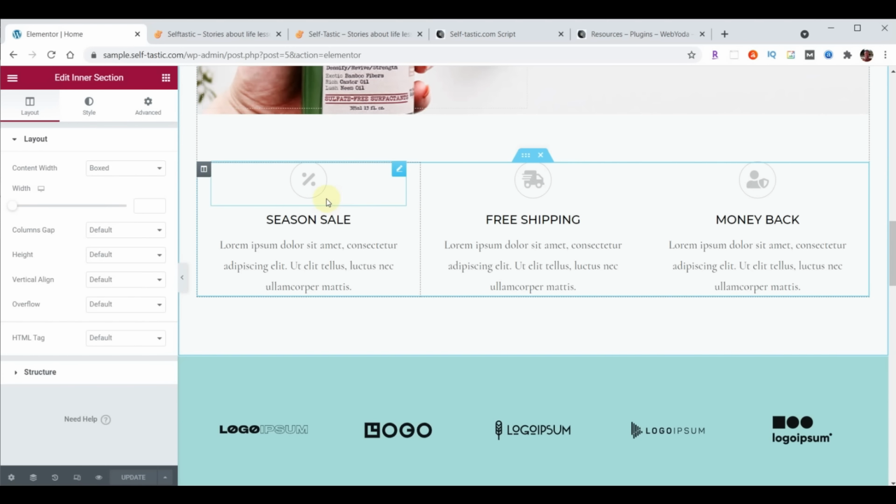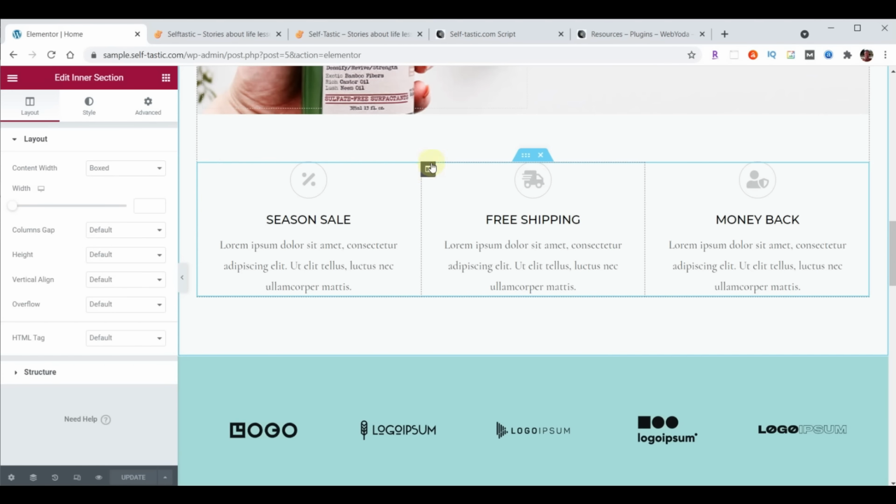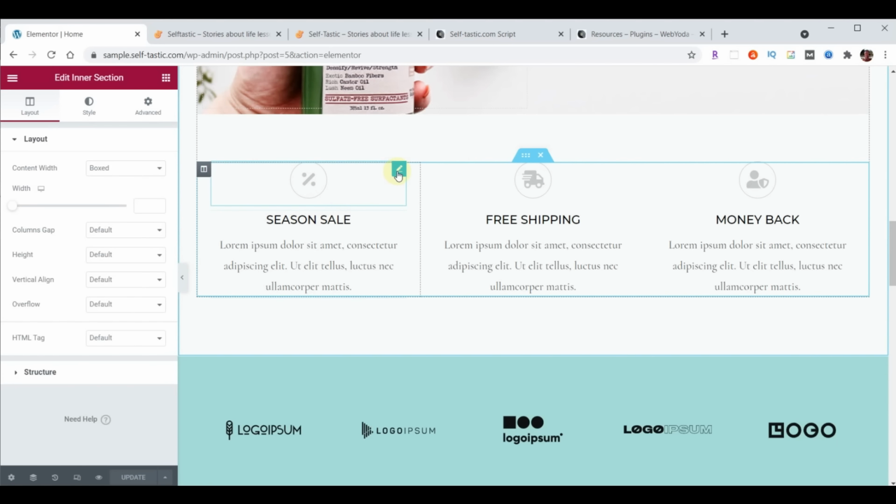And inside a section, there's columns. So a section is a row, and then the columns inside of it, there's a column marker. So you edit the column by clicking on those. And then inside of a column, this is a cell, you can put different widgets. So that's a widget, and see the little icon, that's how you edit the widgets.